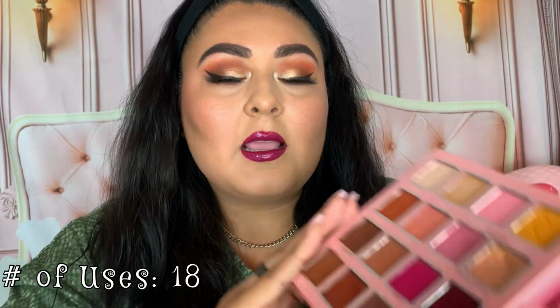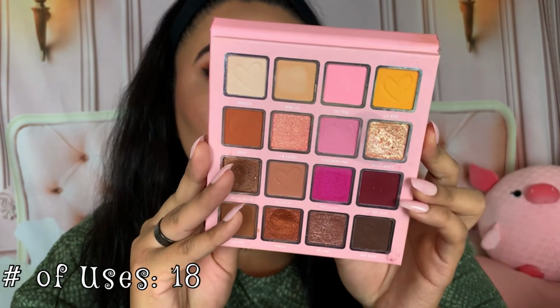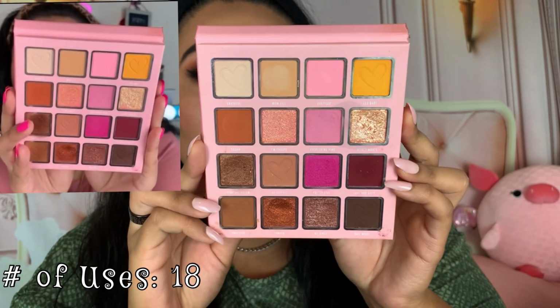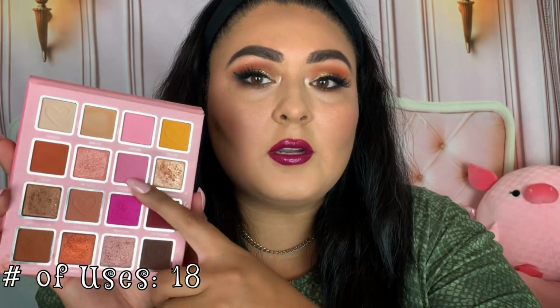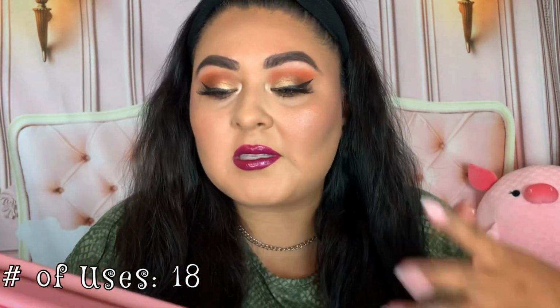I used it a total of 18 times. I really love the color story of this palette, and I just love it. So I really did give this palette some love. Again, I'll insert a picture of how it looked in the beginning of the month. Not sure if there's any differences. For sure, the pink shade here, the imprint did rub off because I use it a lot.